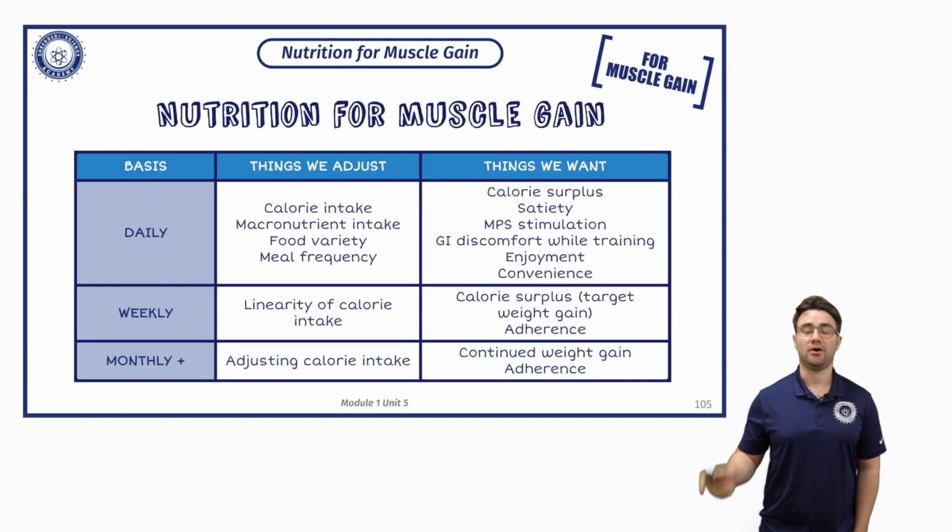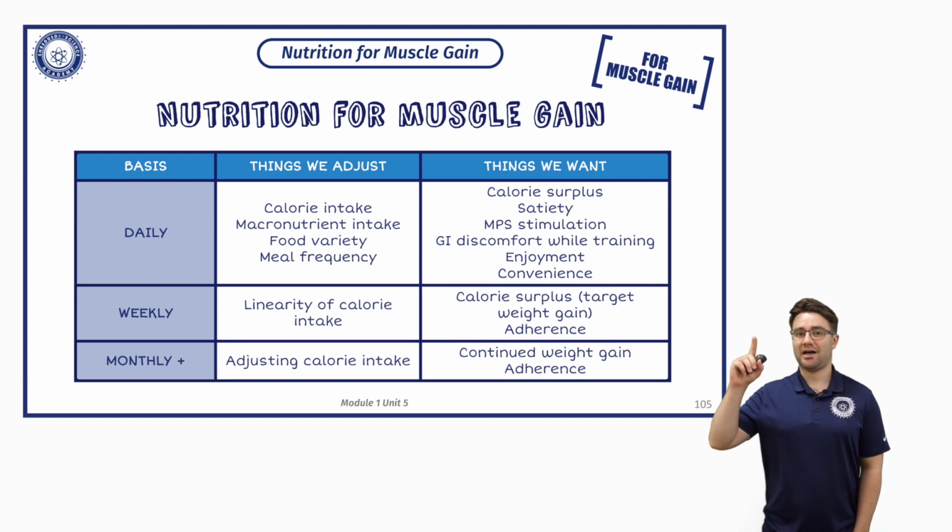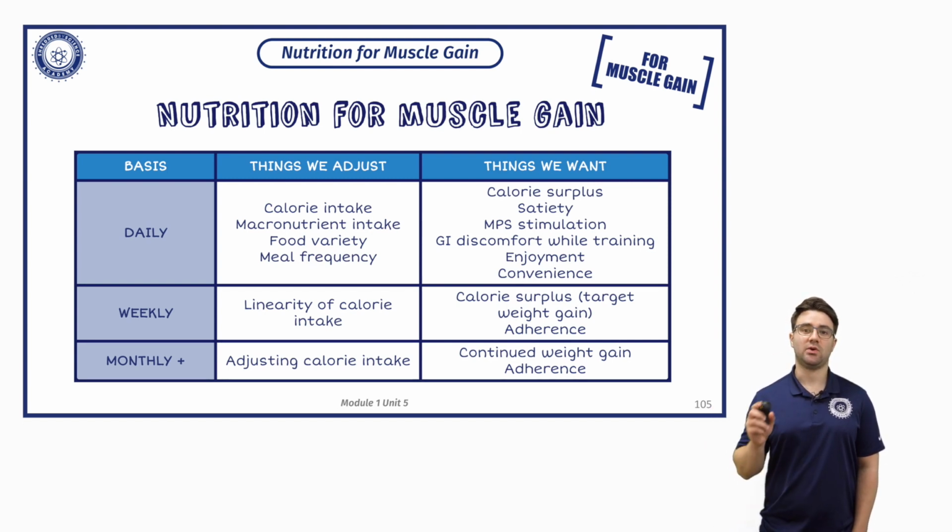So cracking on, because again, got a lot to get through and I'm fully aware you've sat through quite a while of me by now. You're probably a little sick of me. So we're going to start with this table. Again, we're looking at the right-hand column. We're looking at the things that we want for muscle gain.